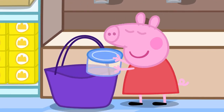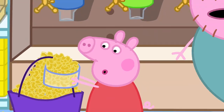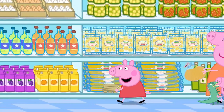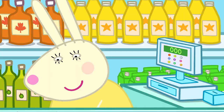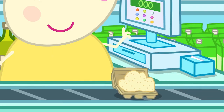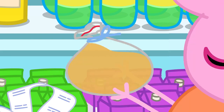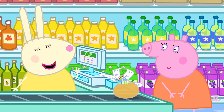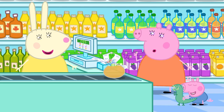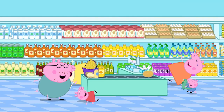Guess we're having lots of pasta this week. Now it's time to take the shopping to the till and pay for it. What have you got there? We've got an egg box of rice, a milk bottle of cereal, a juice carton of milk, a sack of pasta, and a bag of orange juice. The usual, then. Dinosaur! Oh, and George's dinosaur had some cereal off the floor.